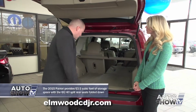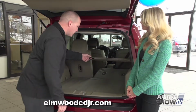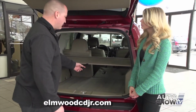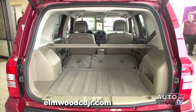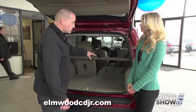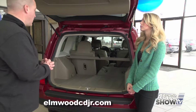Now again, plenty of storage space in the back here. And in this storage area, you have a retractable, removable cargo shade, so you can hide and protect any valuables you might have in the back. Again, it's a 60-40 split folding seat. You can have the larger side down with room for 1 passenger. You can have the smaller side down, room for 2 passengers, or have both down to maximize your cargo space.